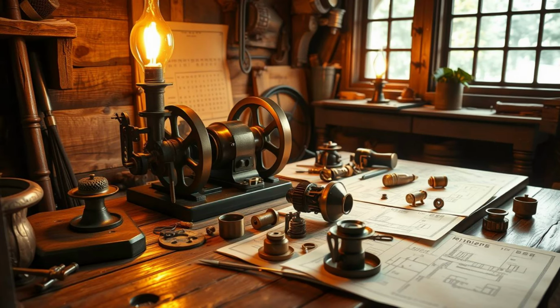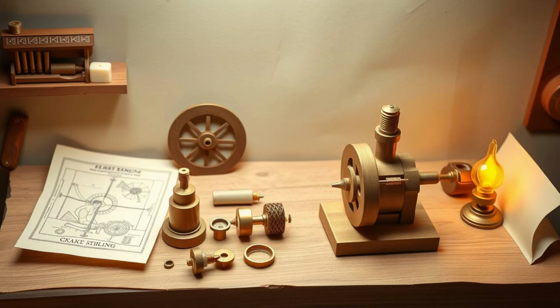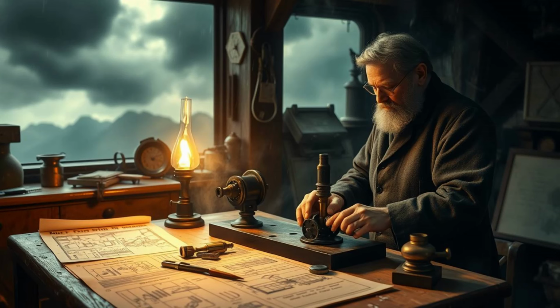The global transition to wind and solar energy has exposed a critical flaw. Renewable sources are intermittent, leaving grids vulnerable when the sun sets or the wind stills. Batteries, though useful for short-term storage, struggle with longevity, cost, and reliance on scarce materials like lithium and cobalt.